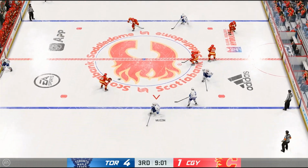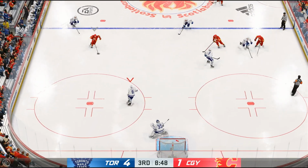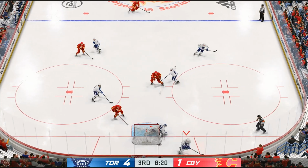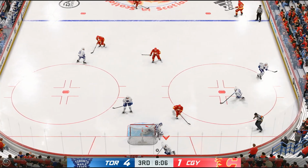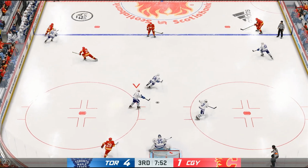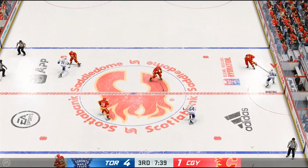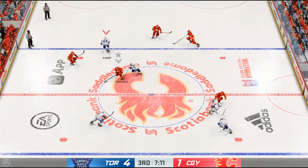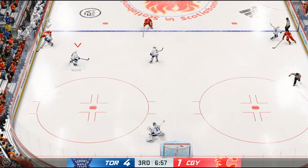Poked away at center by Dubé. Makes a move in front. Fails to find the open man. Toronto's got it from behind the net. Here's a short pass to Hall. Dished on over to Kempf. Broken up in the neutral zone by Lindholm.